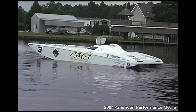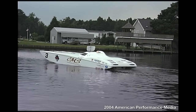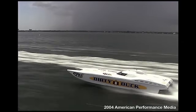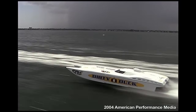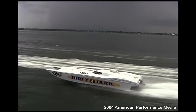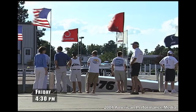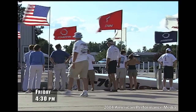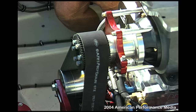Bob Bull and Mitch Miller of CMS Racing is the only catamaran running in the Superboat Limited class. They'll try to break the current record of 115.36 miles per hour set in 2002 by APBA Supercat Light Dirty Duck, driven by Slug Hefner. Back in the water, the Fountain team prepares for their second test run, confident that the boat is now ready to go.